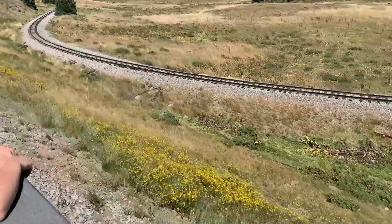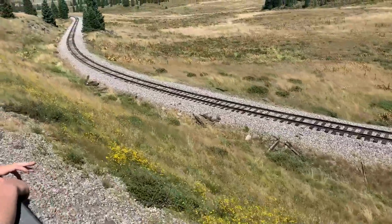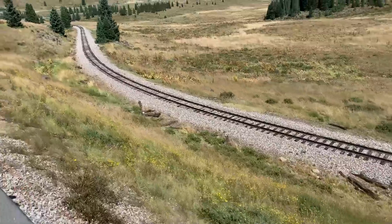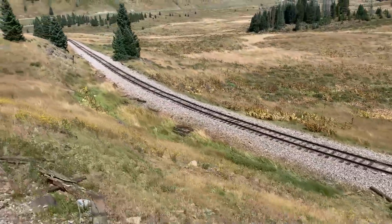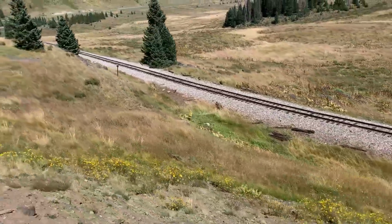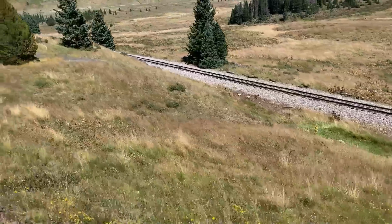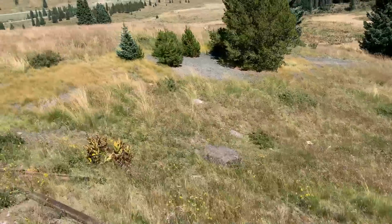Now, if we look closely here, we can actually see the little trail that the train crews would use. They would be climbing off the caboose right down below us there. And notice that little gully right there that's more flat and level. The crews could scramble right up through here and then jump on the locomotive as it came by. There you go. Fun, as long as you don't fall.